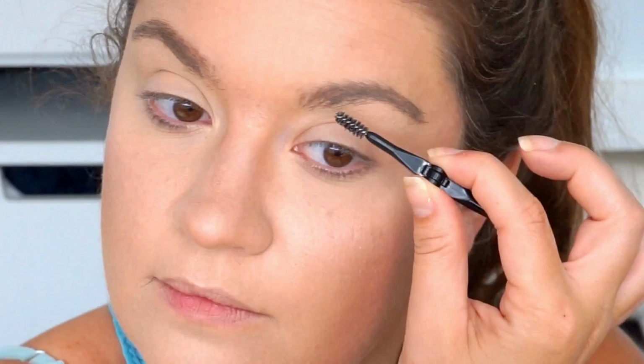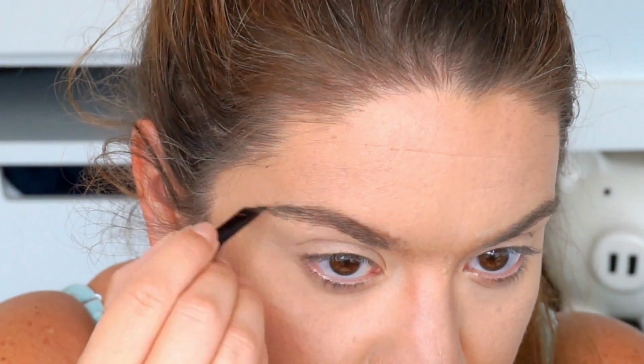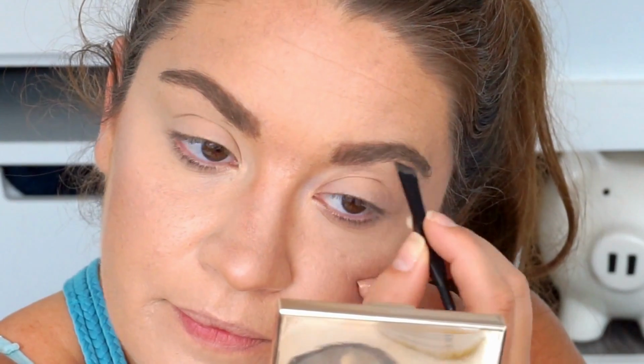I can tell you after a couple days of trying it, I've gotten better at it, but I still think the color, even on this lighter side, might be a tinge too dark for me, especially with the lighter ends of my hair. And I don't know, I'm gonna keep playing with it though. I actually really enjoy this formula. Brows lasted all day long.